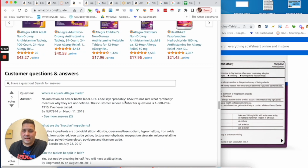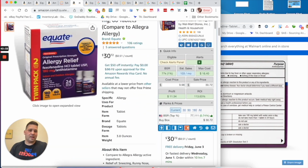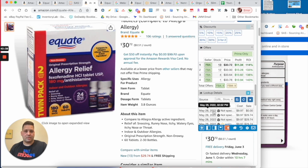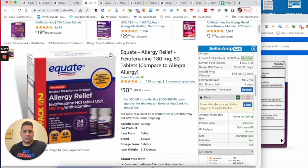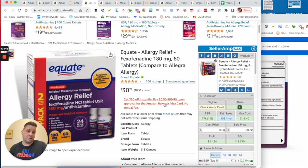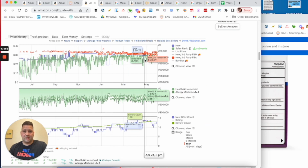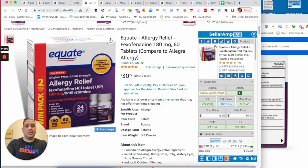Yeah, I would probably play it safe on this one. Maybe do some more research to see if you could find it or something more of that. Let's see if the other math checks out. Yeah, only 4 sellers on this. Potentially 103. So yeah, you'd be able to move like 25 a month. If you could verify that these are exactly the same ingredients, this would be a great lead. 113%, pretty crazy.